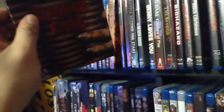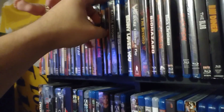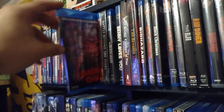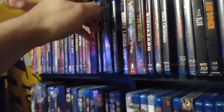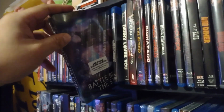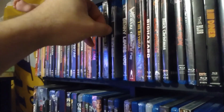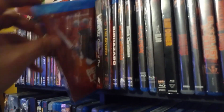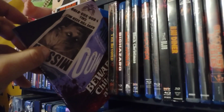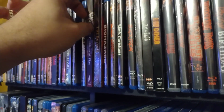Now, look at these special features from Arrow Video. That's why you collect physical media, guys. That's what it's all about. Basket Case 2. Battery. Really fun zombie movie. Battle Beyond the Stars. I know a little more science fiction, I guess. My buddy Dennis recommended that to me. The Beach House. Benny Loves You. Beware Children at Play. It's got a really messed up ending.